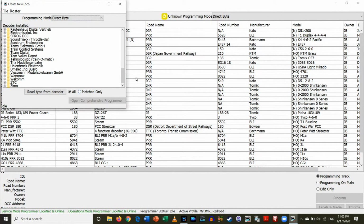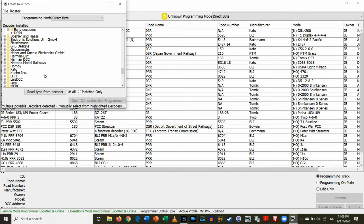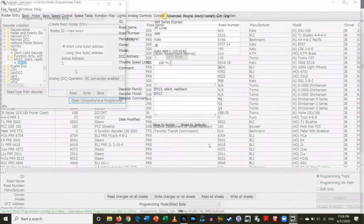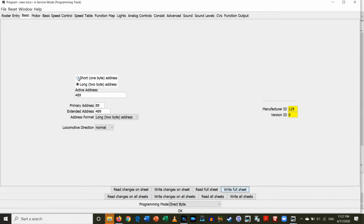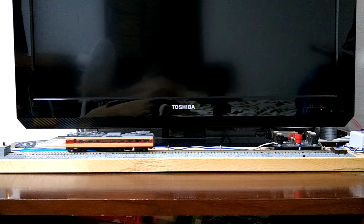In JMRI, I originally tried automatically detecting the decoders, but this failed, so I had to manually find them. I found it located under Kato and EM13 for the power motor car decoder. I then went ahead and added the information into the decoder registry. Then, when I went to program it, I made sure to do it as the short address, and I programmed it to the last 2 digits, 89. Once this was done, I tested the decoder, and sure enough, the motor worked, moving forwards and backwards.